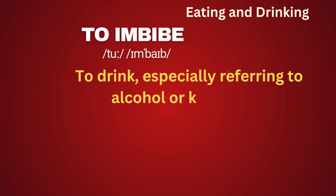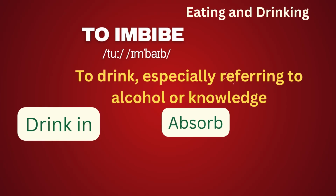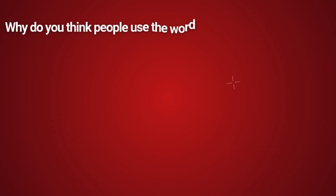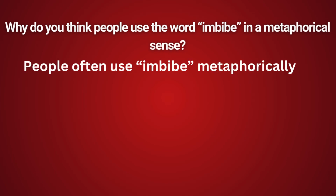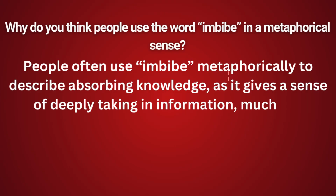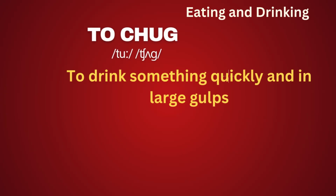To imbibe. To drink, especially referring to alcohol or knowledge. Drink in. Absorb. Consume. Ingest. Why do you think people use the word imbibe in a metaphorical sense? People often use imbibe metaphorically to describe absorbing knowledge, as it gives a sense of deeply taking in information, much like drinking.